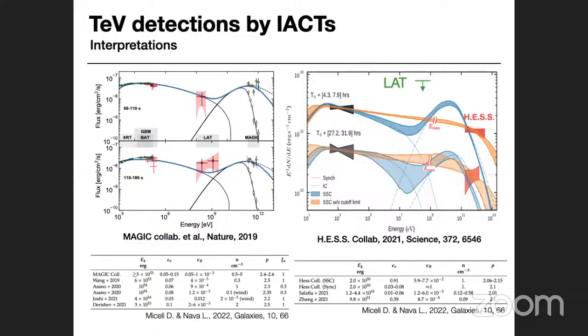So what about the interpretation? Of course, we need to put TeV energy data together with other multi-wavelength observations. In this MAGIC gamma ray burst, the emission was interpreted as synchrotron radiation from X-ray to GeV, and then synchrotron self-Compton emission to explain the MAGIC observations. These are two SEDs at two different times, and these are interpretations performed by different authors, but always with the same model. So you see that it will constrain the kinetic energy.